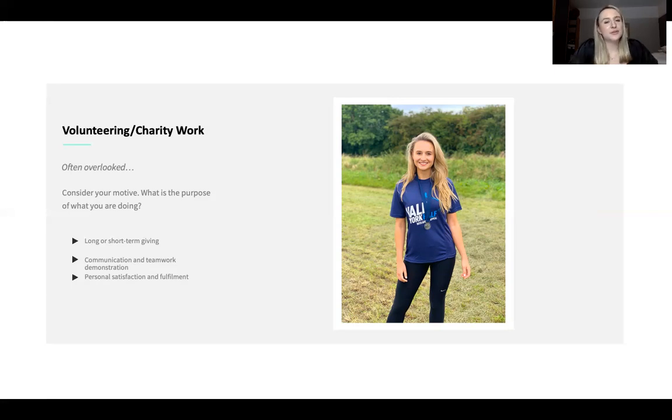So it's important to consider your motive and the purpose of whatever you're choosing to do. Yes, of course, this is a talk about building your portfolio and your CV, so that could be one of the incentives, but it's definitely useful to think about the cause that you are giving to and why you want to do this. So it could be a short or long-term thing, whether it's your time, your knowledge, or financially.